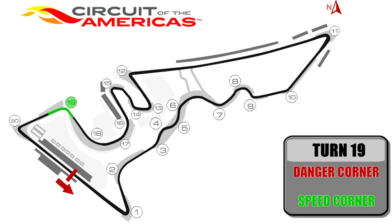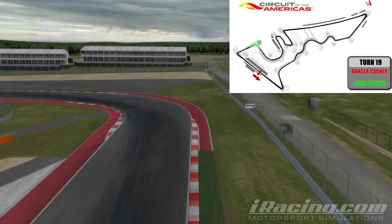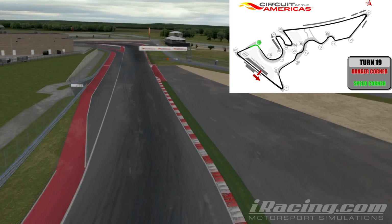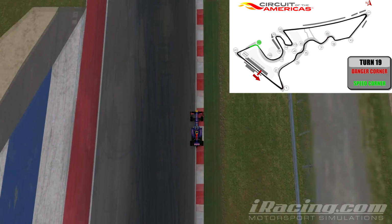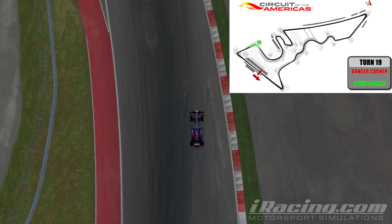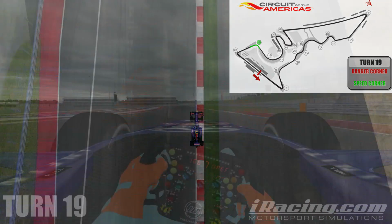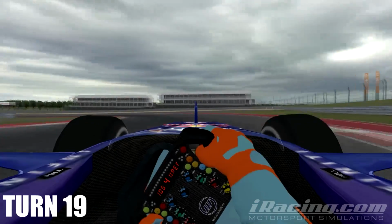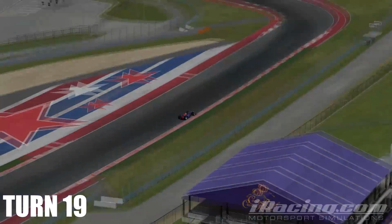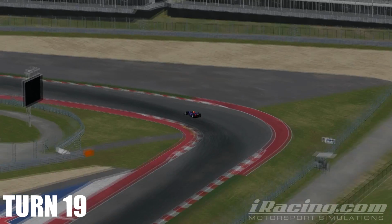It is a fast corner, and it can be a bit dangerous due to its speed and change of elevation that creates a loose rear end of the car. It only requires a slight amount of braking, but the car always wants to slide or get a little loose, and you have to tread a little lightly. It is also easy to overshoot this corner to the outside, and it will require you to save the car over looking for top speed.